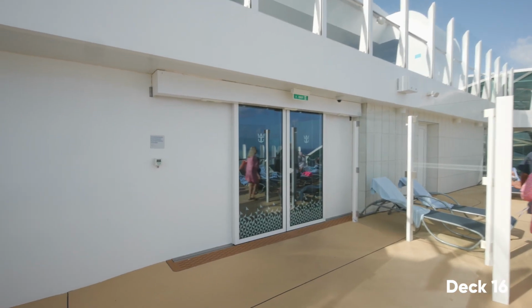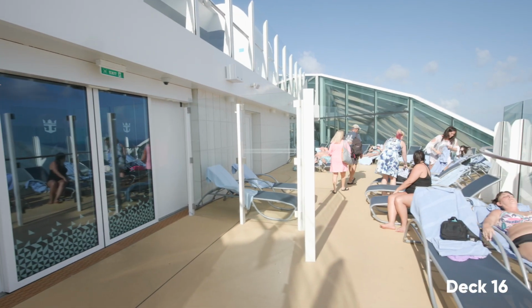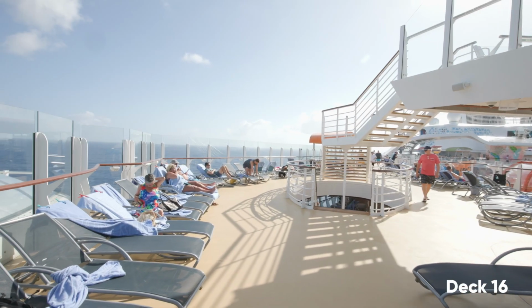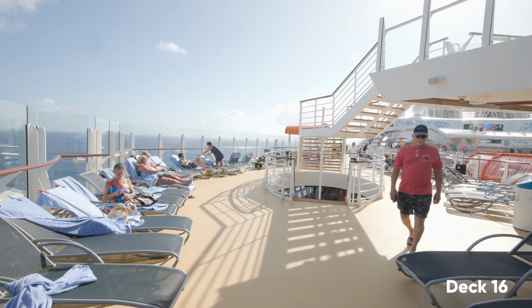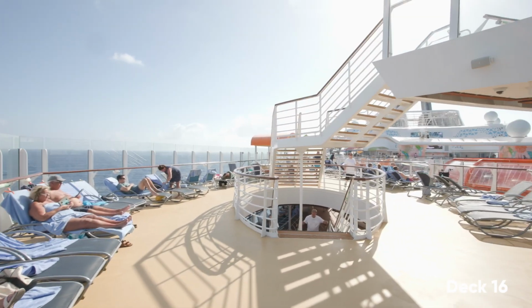Coming out the rotunda doors here on deck 16 on the starboard side. Again, you have a glass area where you are overlooking the Solarium, and then more deck chairs and places to hang out here on deck 16 overlooking deck 15 or the pool area. From here, let's head down a floor to deck 15 and explore what's on this deck.